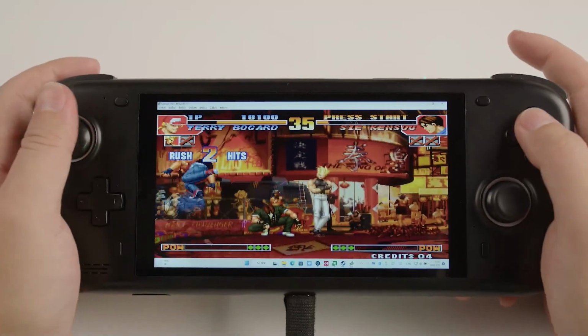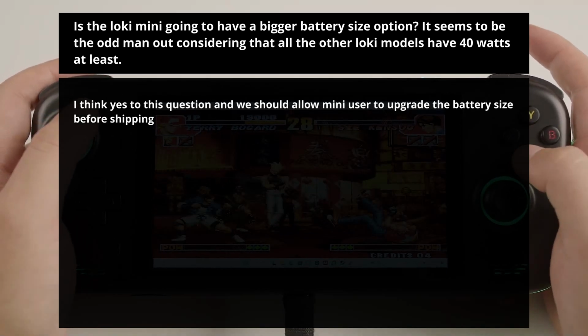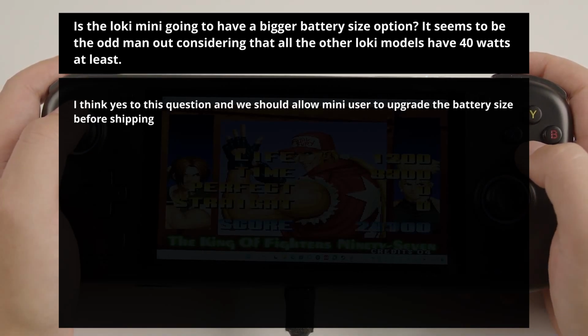Anyway. Next question. Is the Loki Mini going to have a bigger battery size option? It seems the odd man out considering that all the other Loki models have 40 watts at least. And the answer is I think yes to this question, and we should allow Mini users to upgrade the battery size before shipping. Cool, that's good stuff. I think that's a good idea.